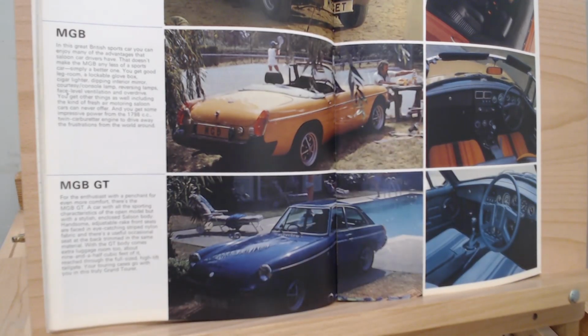And then moving down the brochure, the MGB GT, which I think is actually my favourite of the three, to be honest with you, the hard top version, the Tourer I guess, with that more practical hatch. Anyway, let's read this one.